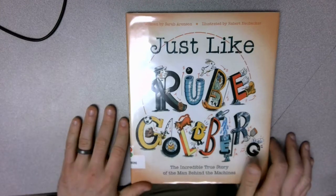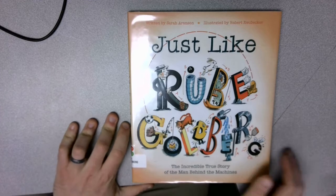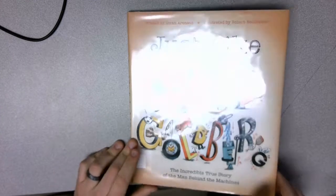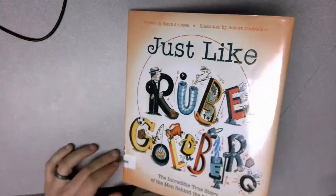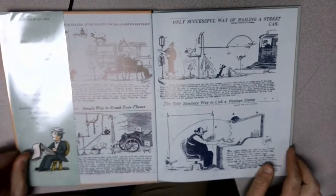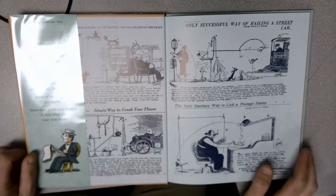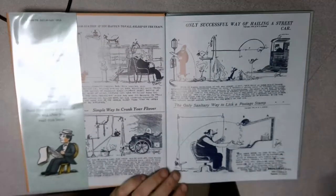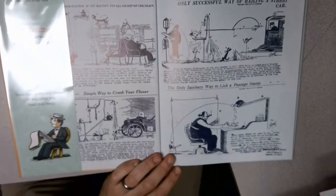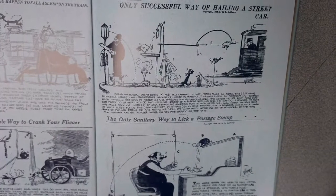All right, friends. So this is the book Just Like Rube Goldberg, written by Sarah Aronson, illustrated by Robert Newbecker. The incredible true story of the man behind the machines. And what we see here on the inside cover are some actual sketches from Rube Goldberg. So you can see, remember he was a cartoonist. So these are some of the drawings he made of complicated machines.